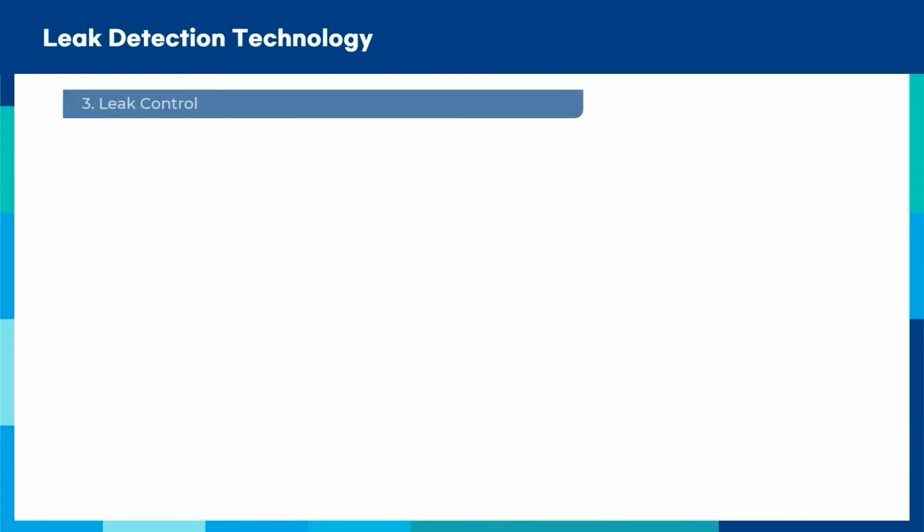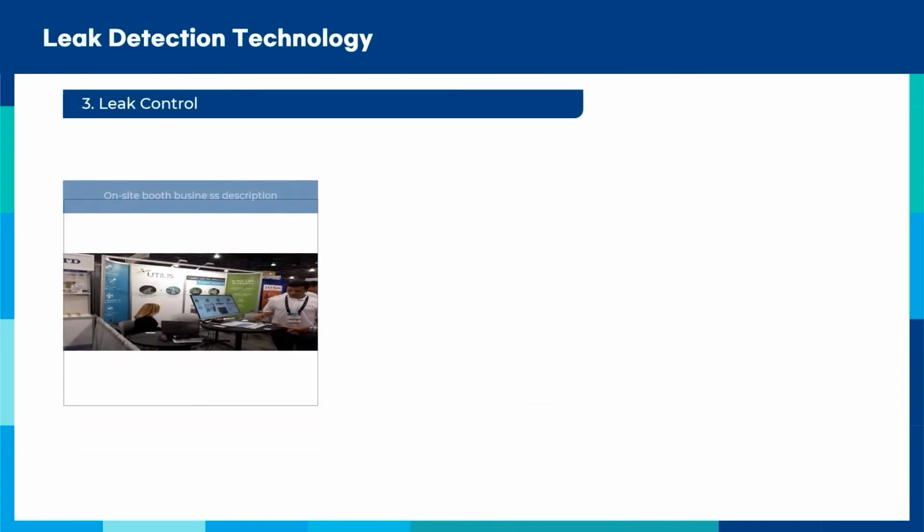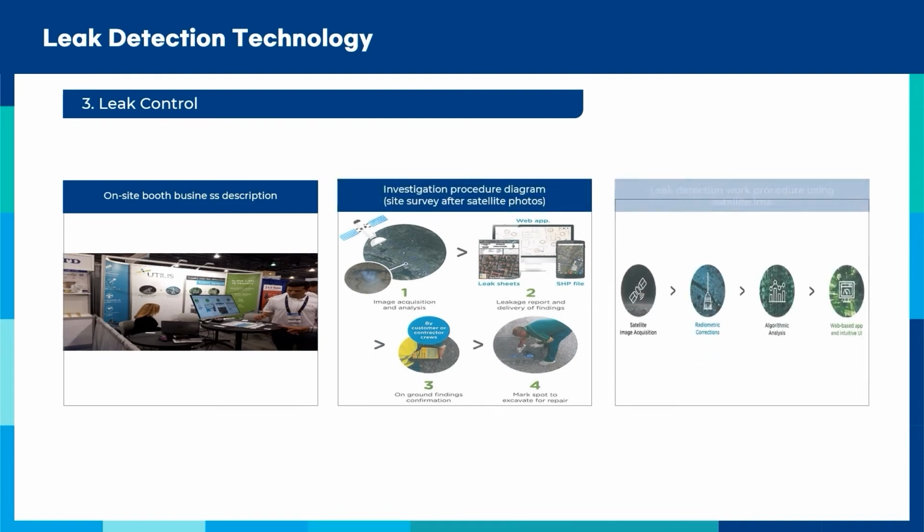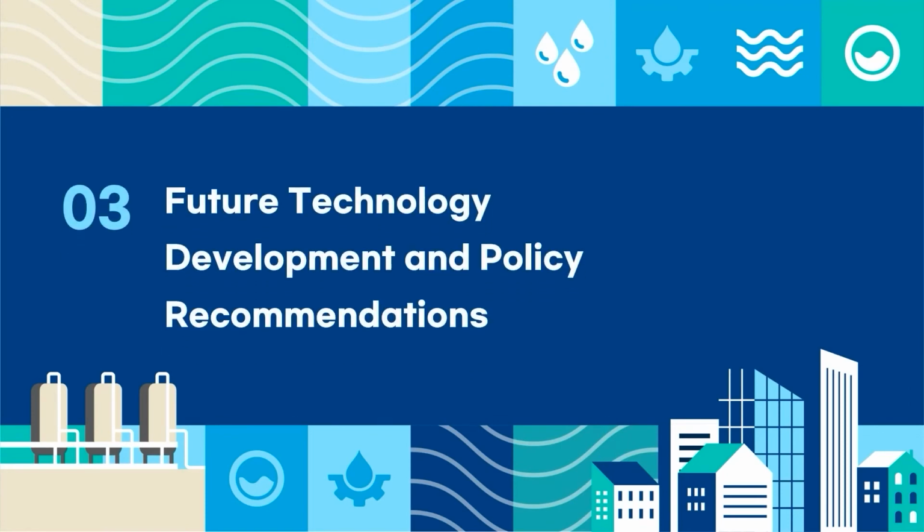This is leak detection technology using topological information and satellite photography for managing leakage in the water supply piping network. Future technology development and policy recommendations.